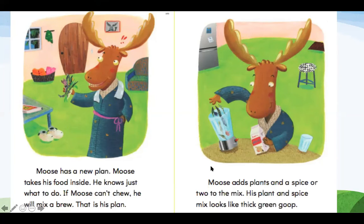Okay, who can read the next page for me? Billy. Go ahead, Billy. Moose adds plants and a spice or two to the mix. His plant and spice mix looks like thick green goop. Ooh, thick green goop. Thank you, Billy. Who would like to eat thick green goop? I don't think many of us would.